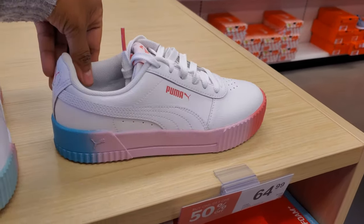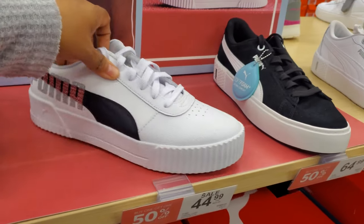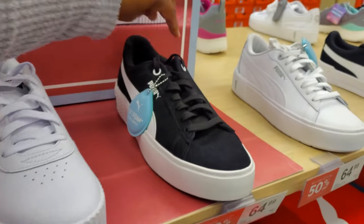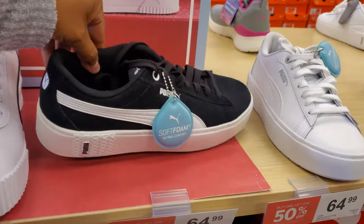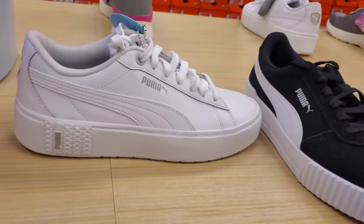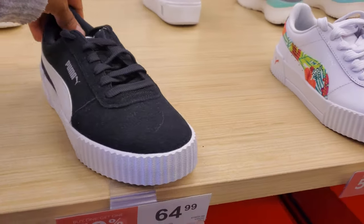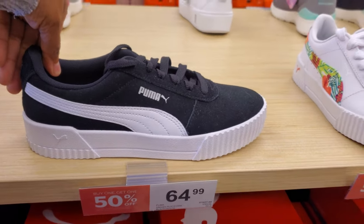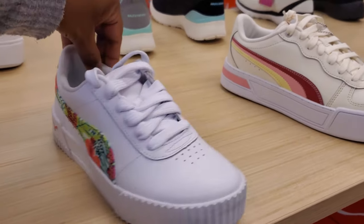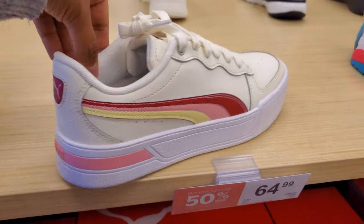This one's a little different. $65 is the black, and $45. Puma is in glitter, and this one has the memory foam for $65. Again with the white, kind of like a platform for $65. And $65 in the black. This print is new for me, $65. It's kind of cute. And $65. The back.